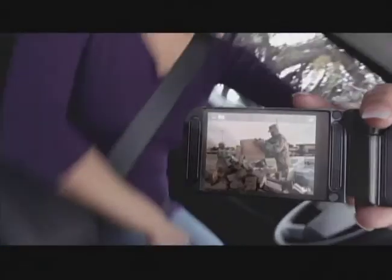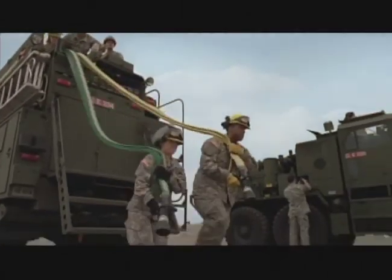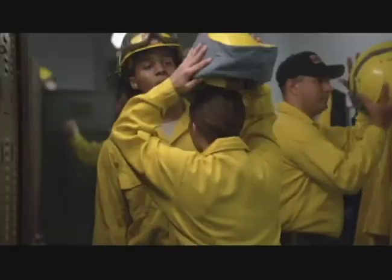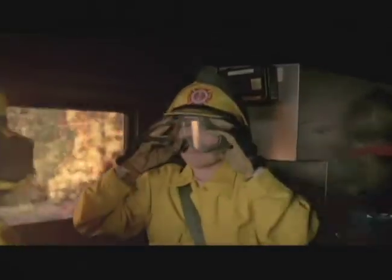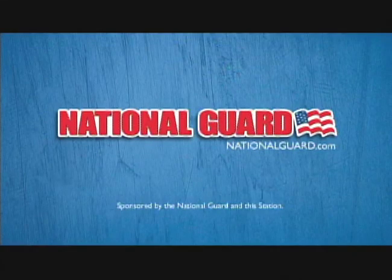I remember the moment. I'll never forget that moment. That moment? It was a moment that changed my life. I'd been training with my team for months, and now we had been called up for the first time. The real deal. Wildfires were getting dangerously close to homes. At that moment, I got my first taste of just how important the Guard is to my community. See how the Guard can be an important part of your life at NationalGuard.com.